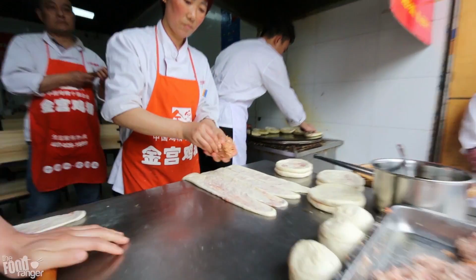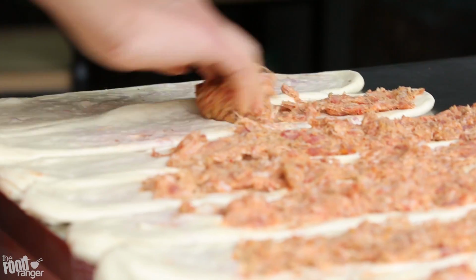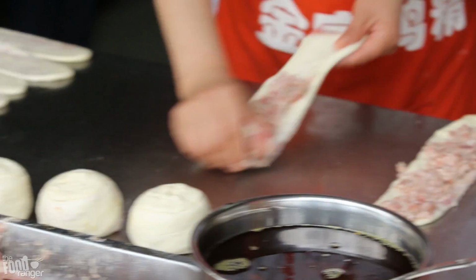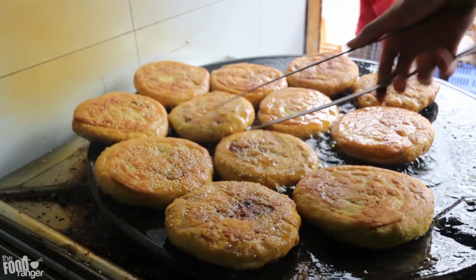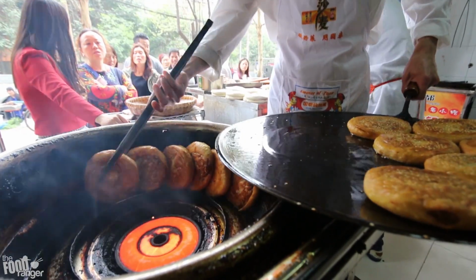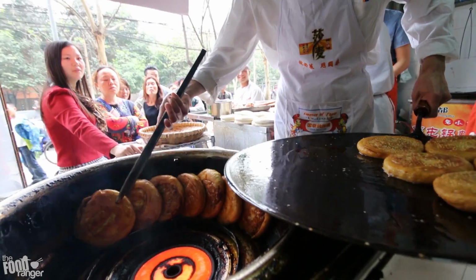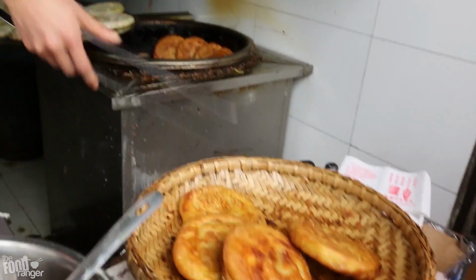Another thing you must try in Sichuan is the stuffed and deep fried beef guo kui flatbread. It's filled with either beef or pork, and after it's deep fried, it's put in the oven to crisp. So you're left with an oily and crispy stuffed flatbread that will leave you satisfied. It's absolutely to die for.